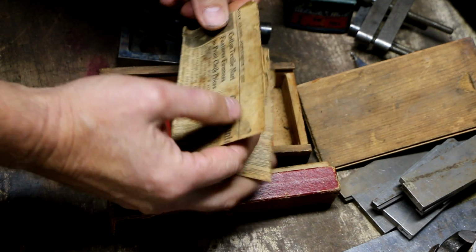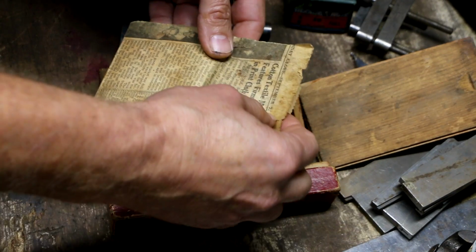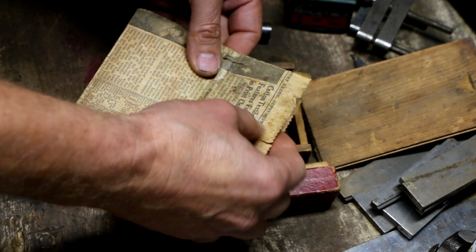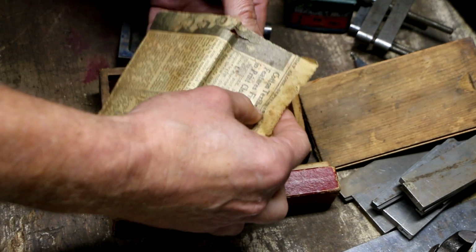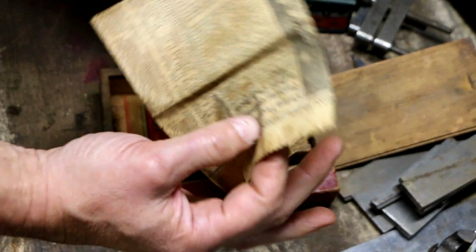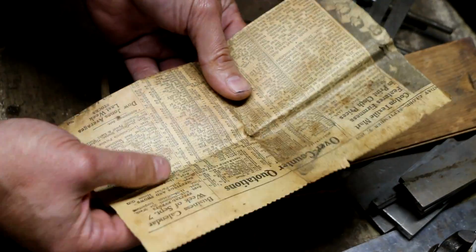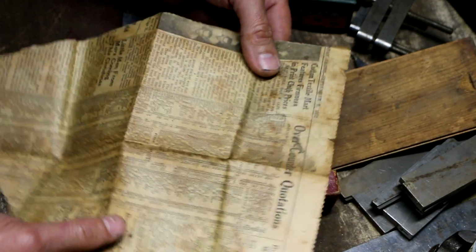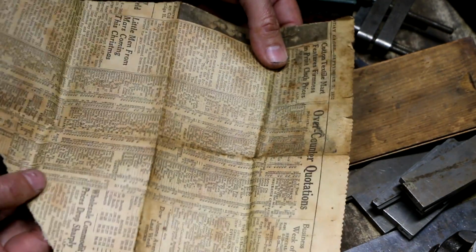Looks like it's the Boston Sunday Globe. Cotton Textile Mart features firmness and print cloth prices. That's out of New York. Yeah, right. You're not going to get much textile mill news these days unless you get a hold of a Chinese newspaper. So this is the business section.